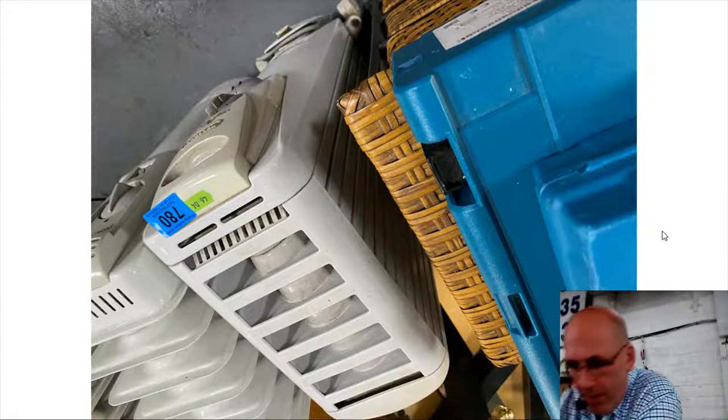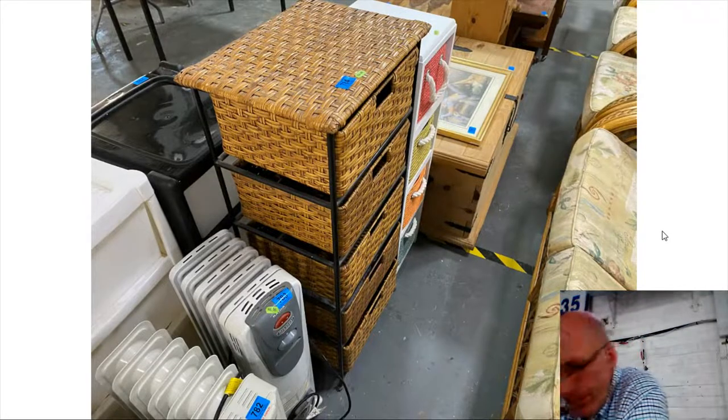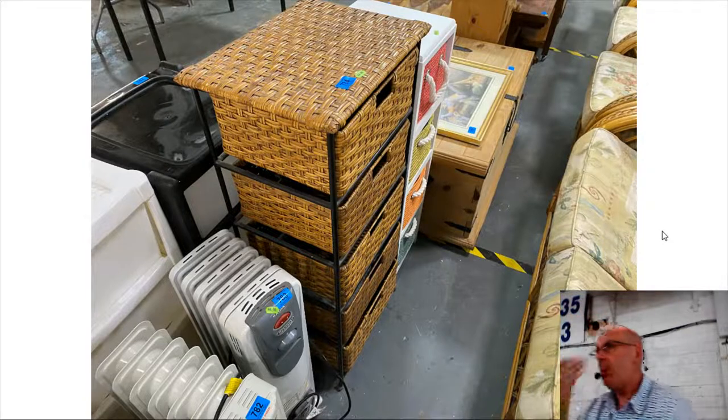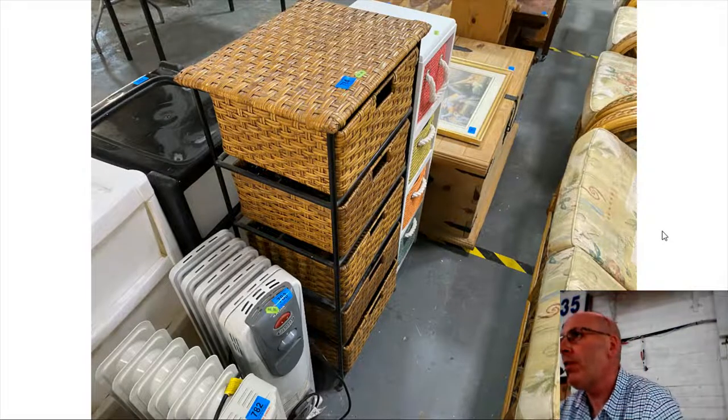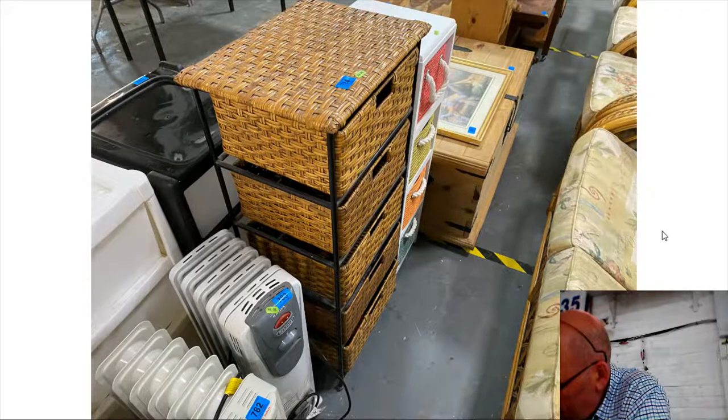And lot number 784 is the other set of storage drawers. These are nice as well. I'm straight in at £10 bid with these ones. £10 bid, 12 anywhere. 12 and I'm out. 14 anywhere. £14 anywhere. Selling away then at £12 to number 1926.